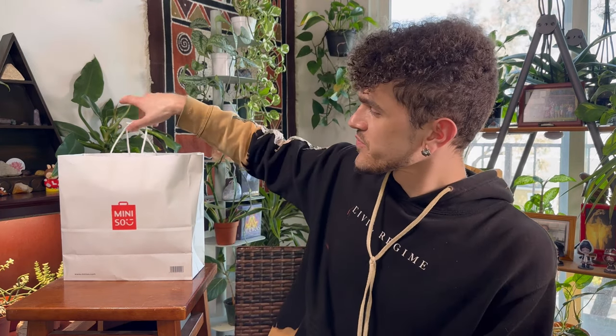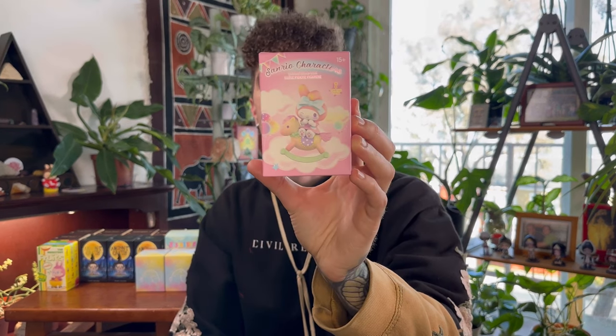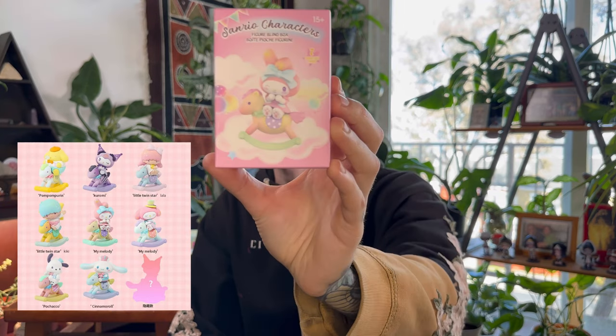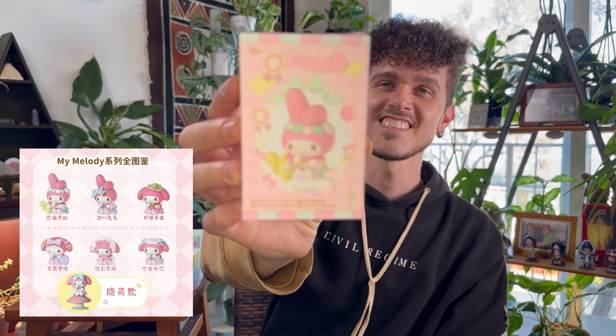And today, the Miniso bag, you see it? So here is the haul that we got from the mall. Got a couple things from the Miniso store. Really just these Sanrio characters. Rocking Horse series, and this My Melody Secret Forest Tea Party series.